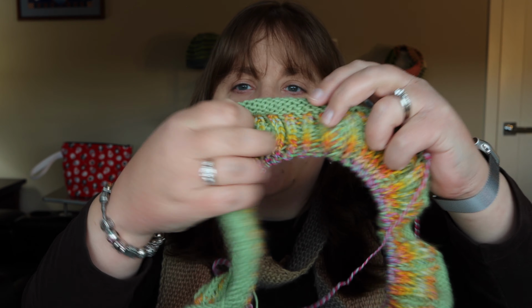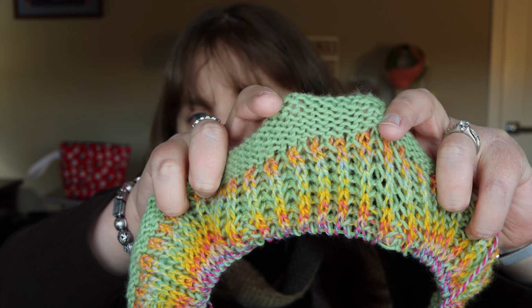My main color is Ella Rae Cashmerino in the colorway Sycamore. And I am pairing it with Shopple Edition 3 in the colorway English Garden. I believe 1523 is the number. Look at all those pretty colors that are going to come up in that. It is super fun to do 2-color brioche with a solid color and then a variegated color that changes throughout.